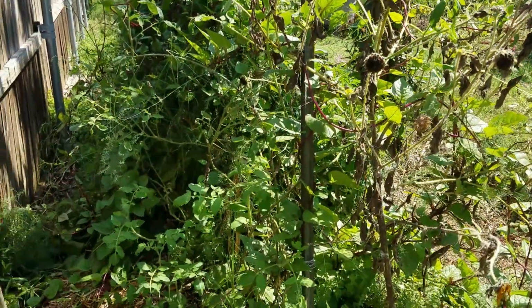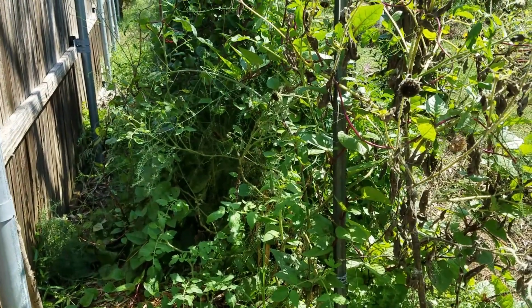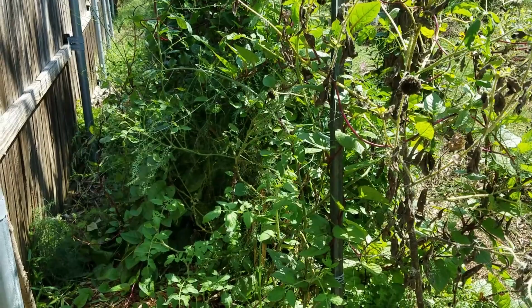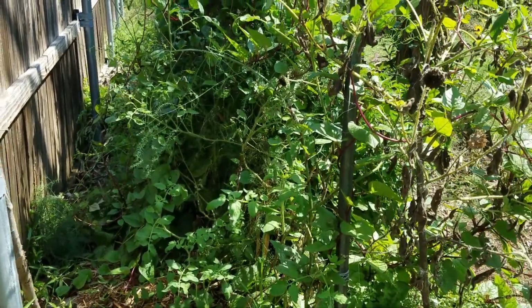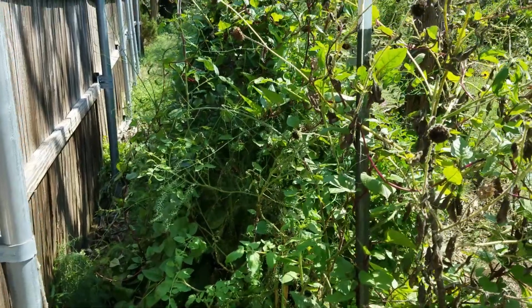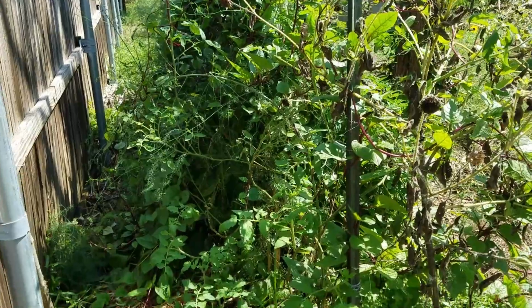I'll also say that tomatoes, from what I've seen, pretty much stop producing flowers altogether once the temperature gets above a certain level. So in the middle of our summer, we never get tomatoes. It's the spring and the fall that we get tomatoes. So it's starting to cool off a little bit, we're starting to get flowers again. I want to show this bed, see what survived.